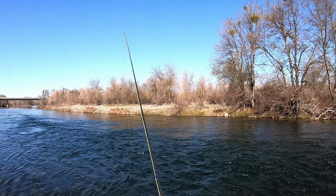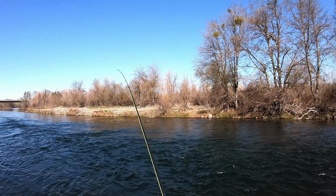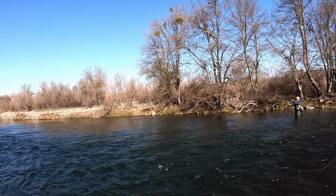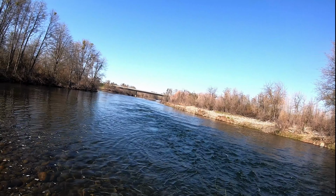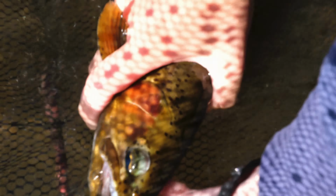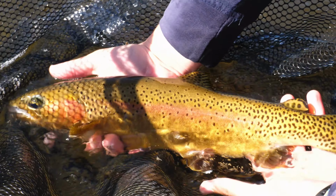There you go. Again, dude. You're stealing my fish. Oh, this is a big one, dude. Yeah, nice. I wonder why they like yours more. I'm still putting it in the same place. That's a good fish. See the bird's nest right in there? Bird's nest right at the roof of his mouth. That's a nice fish. Look at that, guys. Nice and golden.